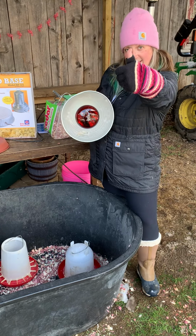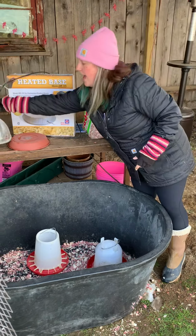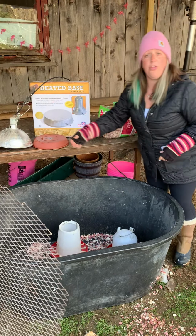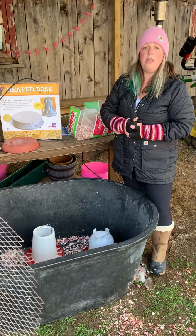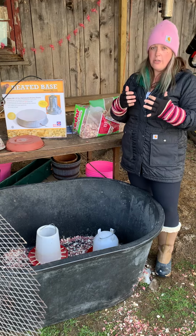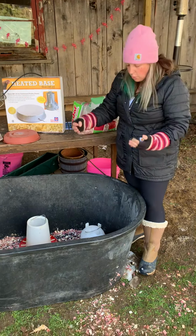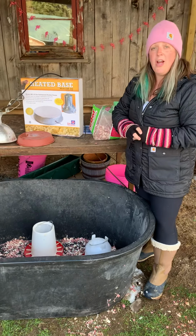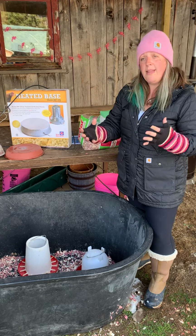All right, so we've talked heat, we've talked food, we've talked water. Now we have to talk about keeping them healthy. So you're going to want to watch them. Some of them might be a little bit lethargic. They might be a little bit wobbly on their toes and they're not doing very well. You'll be able to tell. The ones that are eating and drinking, those ones are healthy and happy. The ones that might be a little bit wobbly, isolate them.